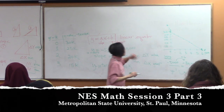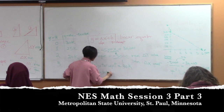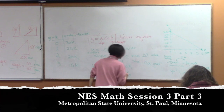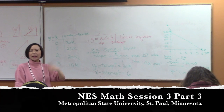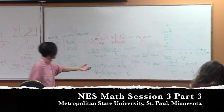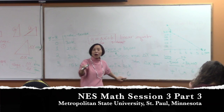So therefore, if I ask you what is the y-intercept, it's 30K, right? What is the x-intercept? By the same token, what does x-intercept mean? Where it crosses on the x-axis. So where would that be? 6. Okay? And then if it asks, what does the x-intercept mean in this problem? How would you explain it? When the value of the car becomes 0. Yes. Got it. But what does 6 mean? Say that even more clearly. Years. The number of years when the value of the car is 0.